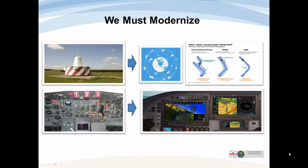Once NextGen is fully implemented, we will be able to identify the location of each aircraft at any point in time along the way to its destination. This will have a tremendous impact on our ability to manage air traffic more safely and efficiently.